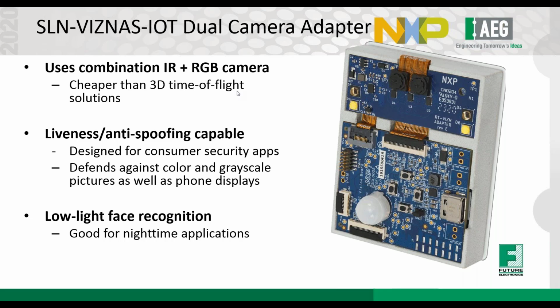And this liveness and anti-spoofing capability is designed for consumer security applications. So this defends against color or grayscale pictures, like Don had mentioned, whether there was a glass in between the individual and the actual imager. So this provides a consumer level category of security. So it is very good from that standpoint.